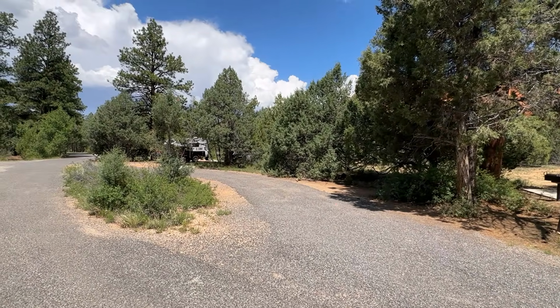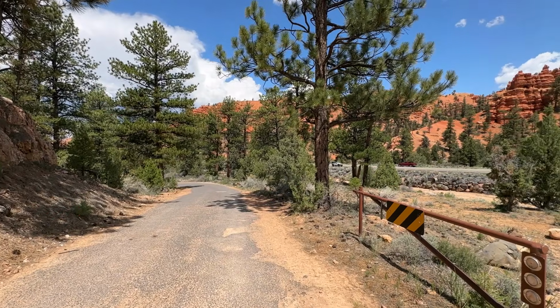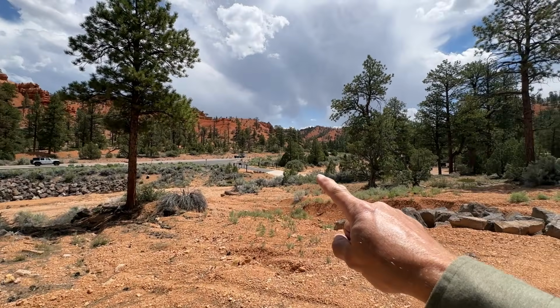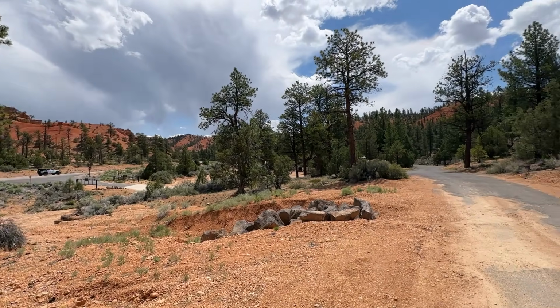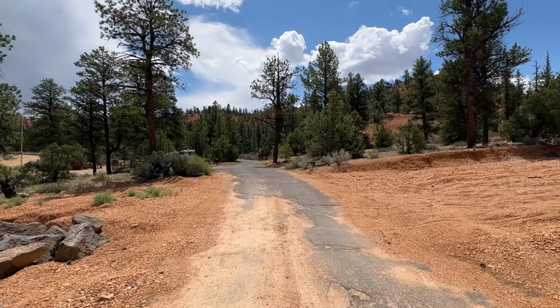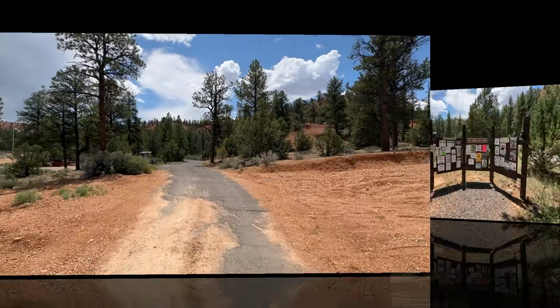Okay, let's continue the tour. So here's a little bit different vantage point for you. There's the creek, there's a low water bridge. This is where you're going to the campground. Now we're doing the other half of Red Canyon Campground.